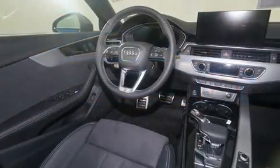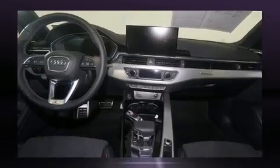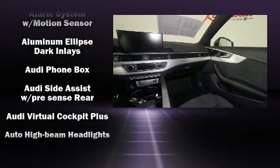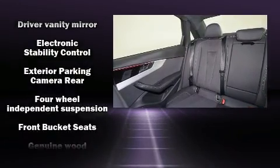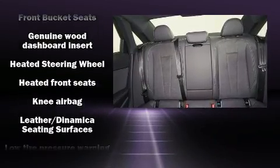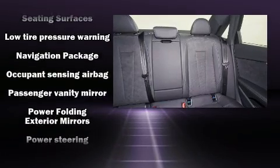Audi ensures the safety and security of its passengers with equipment such as head curtain airbags, front side impact airbags, traction control, brake assist, anti-whiplash front head restraint, ignition disabling, an emergency communication system, and four-wheel disc brakes with ABS. With electronic stability control supplementing mechanical systems, you'll maintain precise command of the roadway.